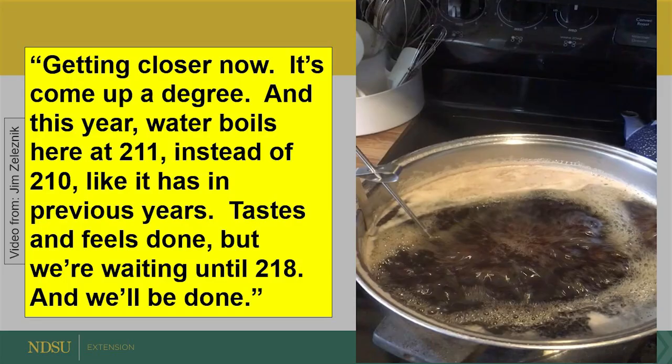Okay, who here has used a jelly thermometer or a candy thermometer? Yeah, okay, all right. So it's got the different temperatures on there for the gelling point and other characteristics. But you have to calibrate the thermometer to see what the boiling point of water is where you are. Sometimes the thermometer itself is calibrated wrong. Sometimes it's elevation, sometimes other characteristics. So, whoops.